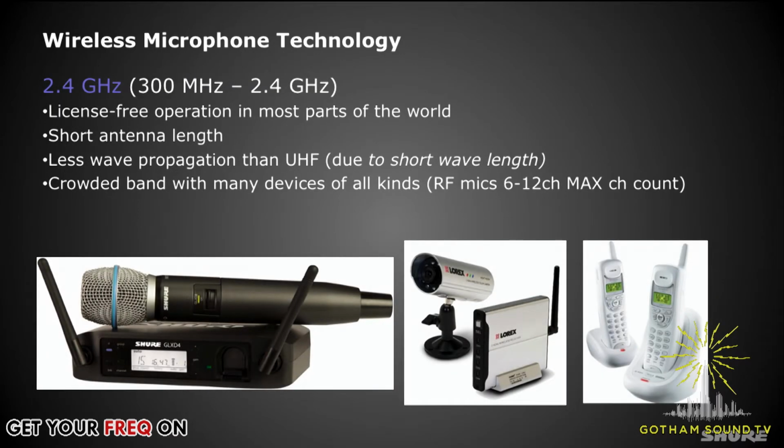2.4 gigahertz, it's very nice as a manufacturer because we can make one unit that works pretty much worldwide and don't have to make a bunch of different variants of frequency blocks. The main disadvantage is that everybody else is using it as well. So we have 2.4 gigahertz stuff with all kinds of video and baby monitors and garage door openers and cordless telephones and all that stuff. So it's pretty much the wild, wild west. Typically, most 2.4 gigahertz wireless systems on a good day get about 8 channels. On a bad day, none. So it's obviously not the ideal professional wireless microphone that we're using here.